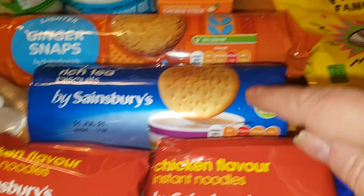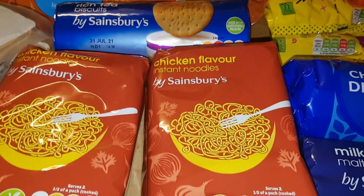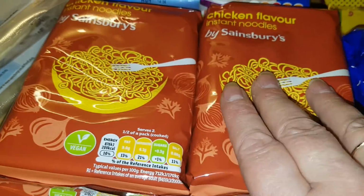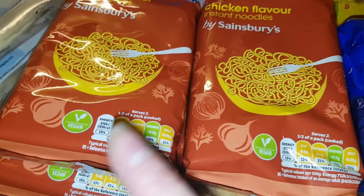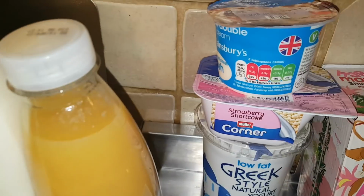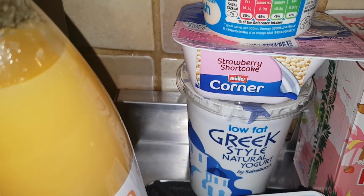And then the rich tea biscuits are to go with the Maltesers in kind of a no-bake chocolatey biscuit refrigerator cake. I got 4 packs of the chicken ramen noodles, so 2 of those will be for a meal and 2 just to stock up in the cupboard. Onto the fridge, some semi-skimmed milk, a mango passion fruit smoothie, a small pot of double cream, strawberry shortcake corner.